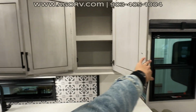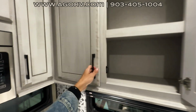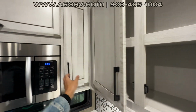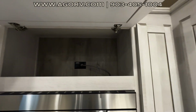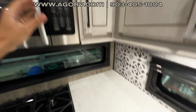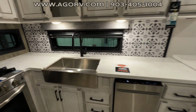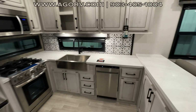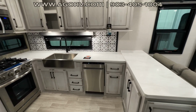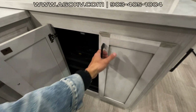If we just started opening things up, it is just huge through here. Soft close cabinet doors. This looks like it's all unobstructed all the way through and goes all the way back to that corner, back through here. More storage space up above your microwave. Tons of countertop space. Love the way the sink looks as well. That is just such a huge amount of countertop space. That's pretty remarkable.